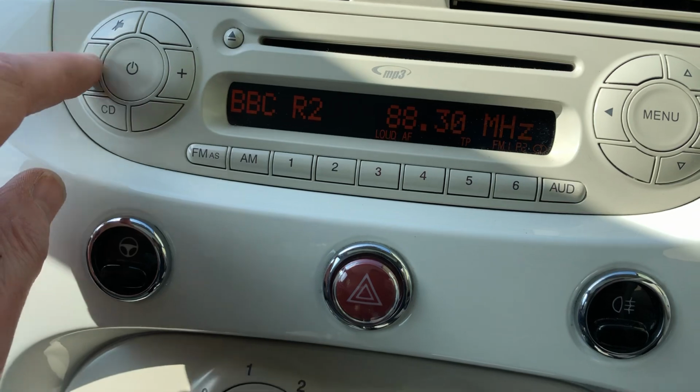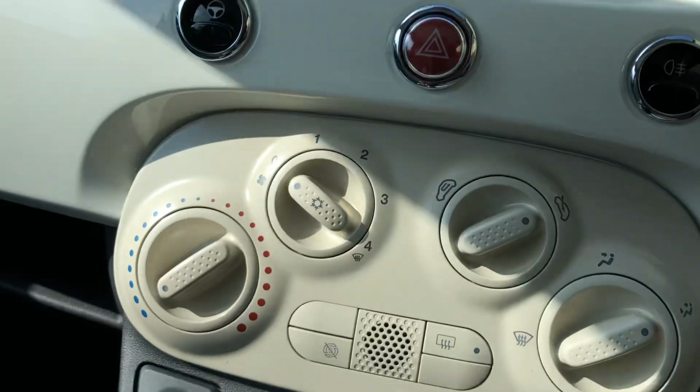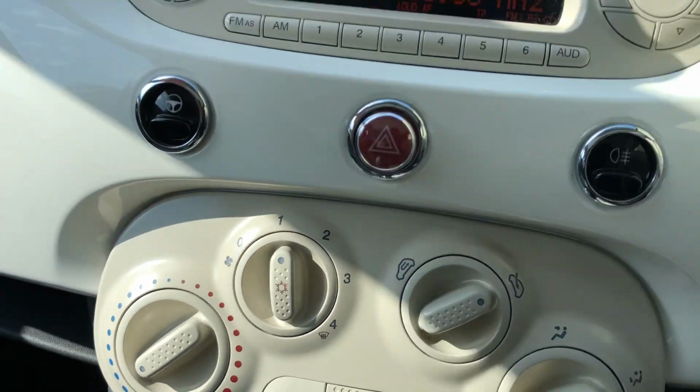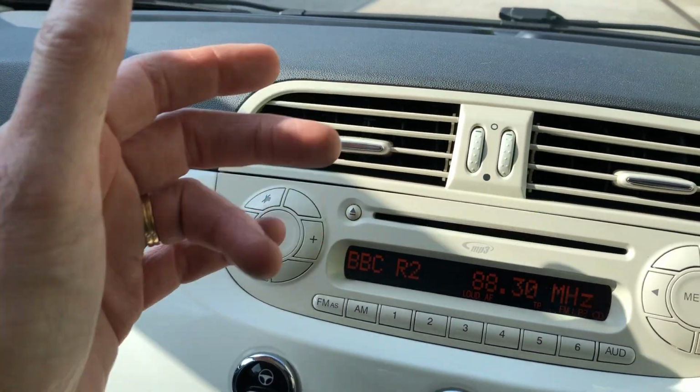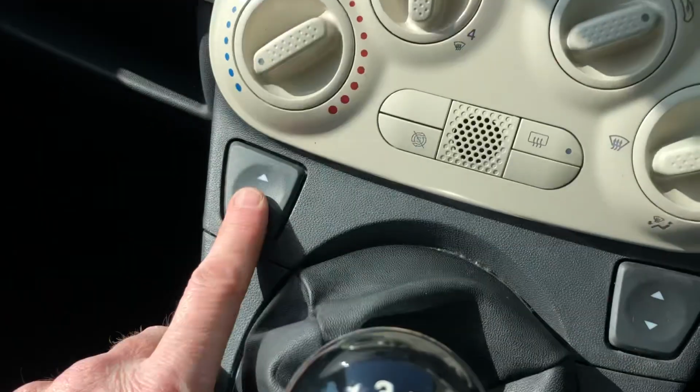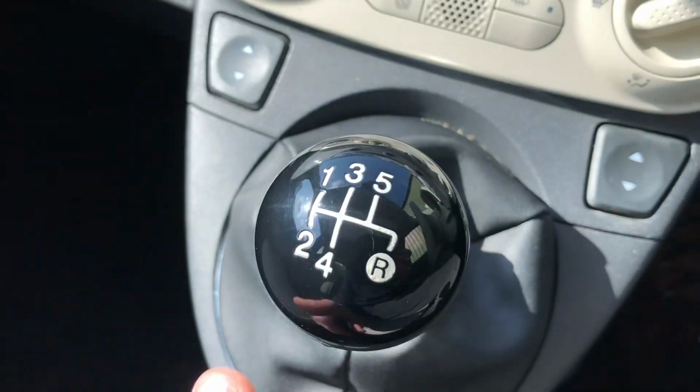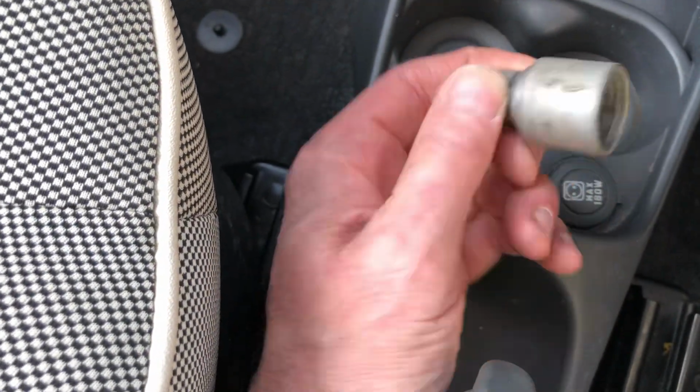Radio CD. Air conditioning, that's all blowing nice and cold. Controls there for your electric windows. 5-speed manual gearbox, auxiliary and USB input, and the all important locking wheel nut tool there. Conventional handbrake.